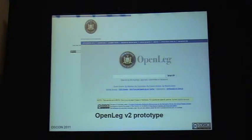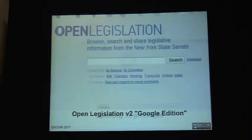So we started playing around with some different prototypes that were more Google-esque, and after public feedback and a solicitation, we created Open Legislation version 2, Google edition. It allows for a really simple, slick interface that puts out legislation in three different formats: the legal format, which is this horrendous, unhuman-readable format, a human-readable format, and then a programmable format that you could incorporate into your different applications.